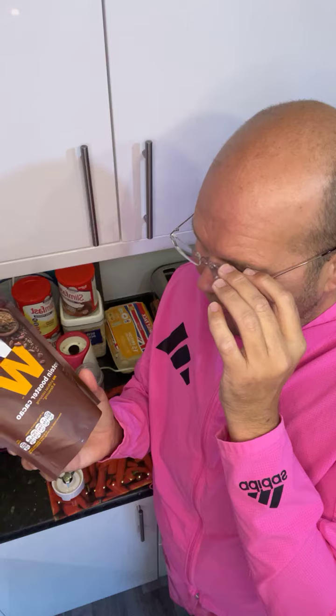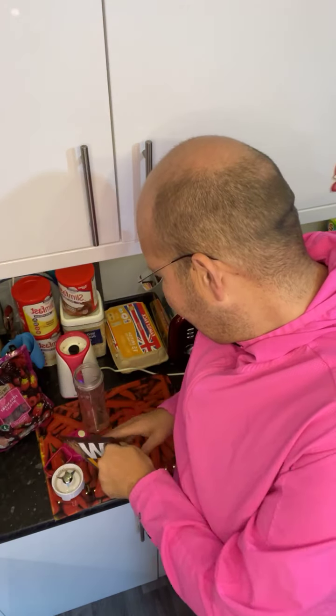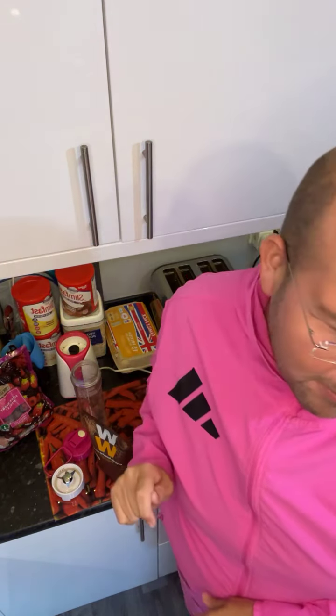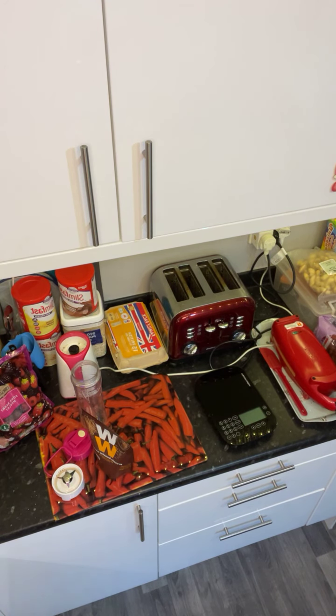Now, as you know, I always make my protein with water. Obviously this would probably taste nice if you added it to almond milk or something like that. But as I said, I always make mine with water. So what I'm going to do is get 300 mils of water, which I should have done before we went live. My apologies. So I'll just run over here and grab it.